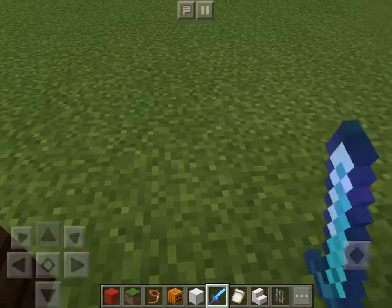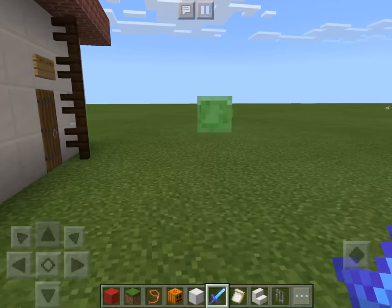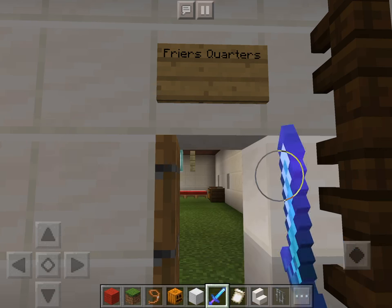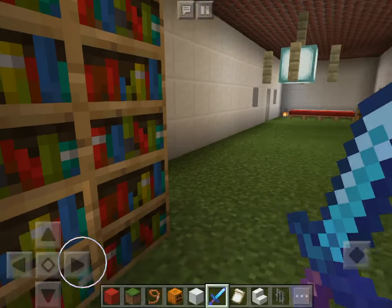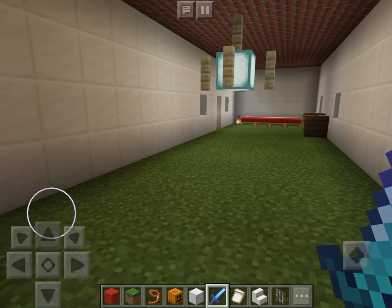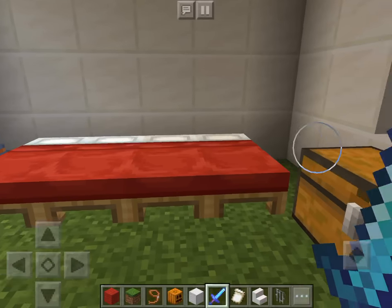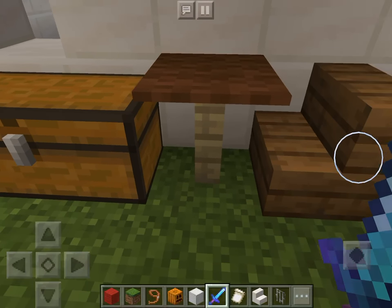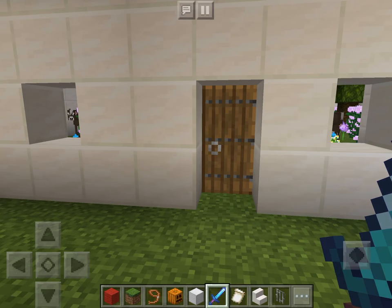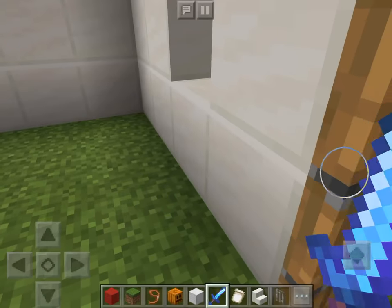I'll be showing you a very special room. The Friar's Quarters. So the Friar's Quarters have books, the chandelier, a chest to keep the stuff, a desk, and a bed. Now this door right here leads to the courtyard. Don't mind the cow.